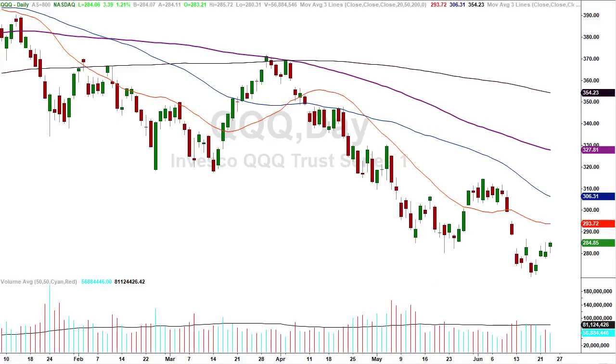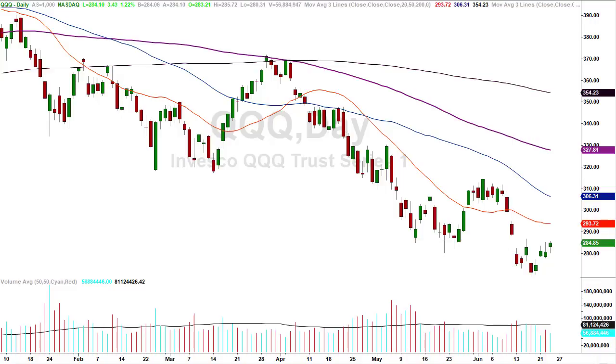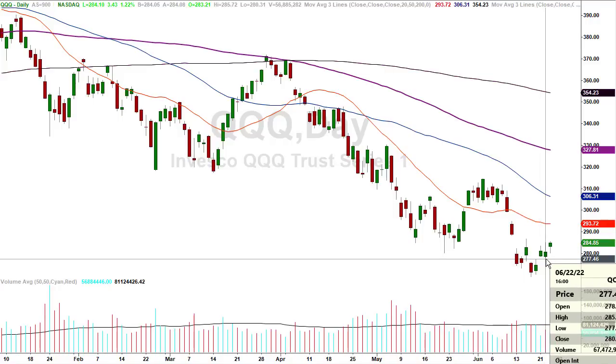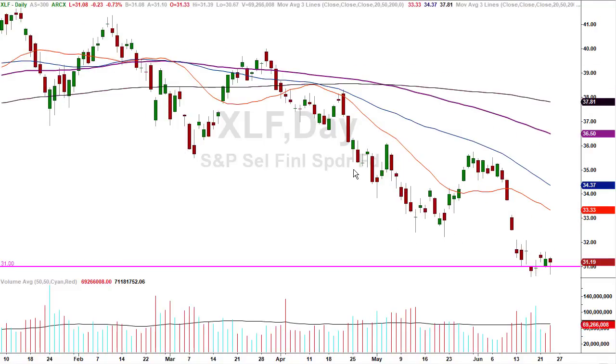Anything different here? Nope, same scenario. If they're going to push higher, they're going to go fill the gap. The gap over here is officially 288.84. Still a bounce and a downtrend, but that's the bull case. The bear case, getting below yesterday's low. The low is 277.91. That opens the door for the gap down here, and then a potential trapdoor situation.